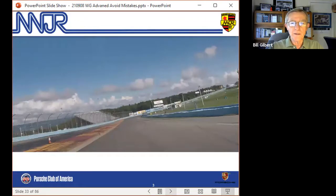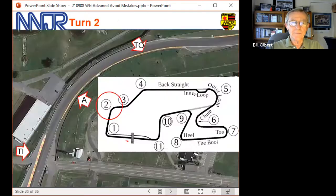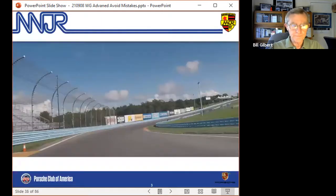Here's the exit. Lots of room at the exit here. The S's. So I think everyone knows that the line through the first part, through turn 2, is really along the paint on the right. We'll see that in the next one here, I think. So everyone also knows how steep these corners are.